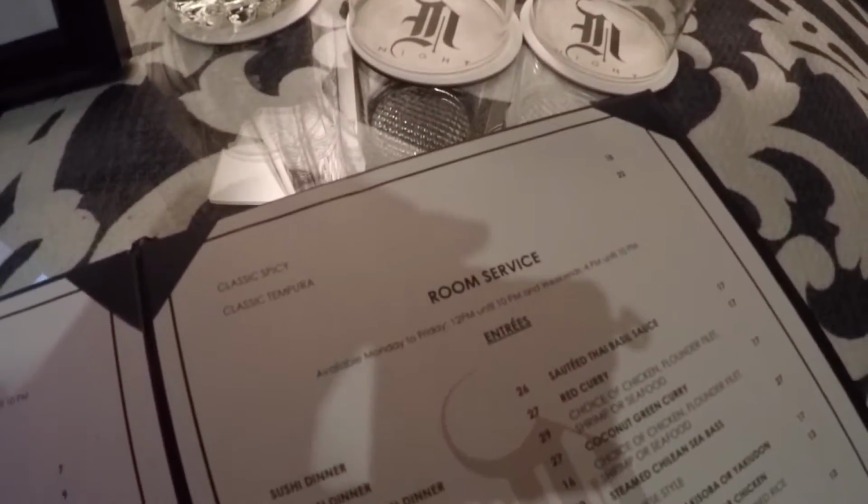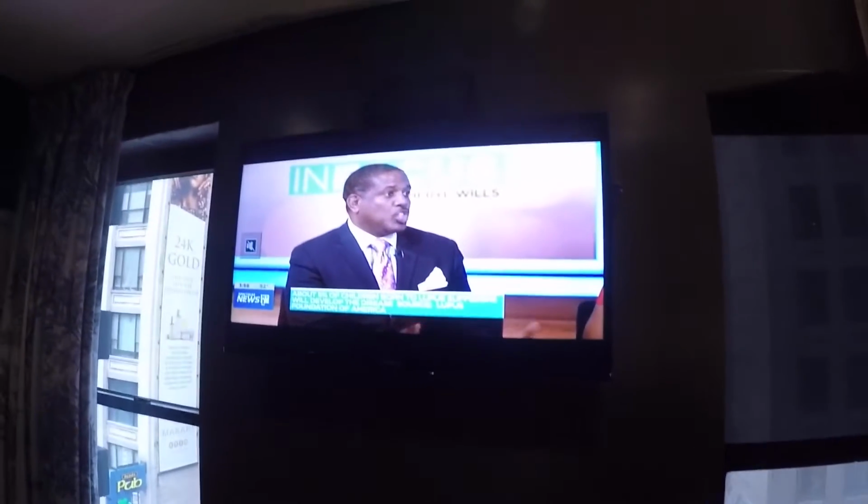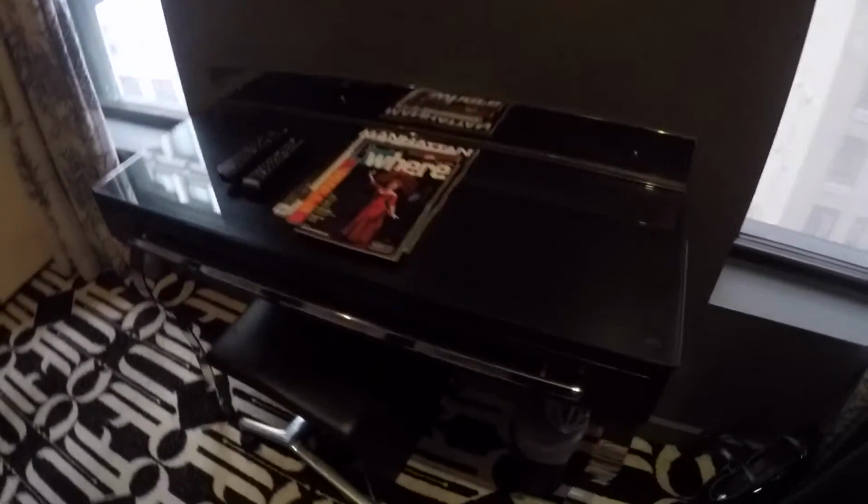If you flip the page here, they'll go into the regular room service menu and go over a few other amenities. This describes the price of the items, and it's a pretty extensive menu, surprisingly. Like I said, there's a TV mounted on the wall with premium cable television, so that's always nice to have in New York City. You've got another little study area here with a drawer.